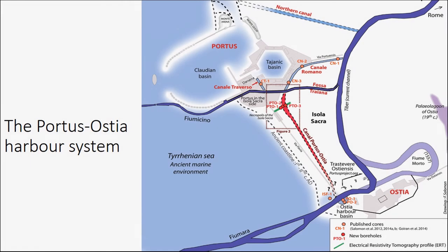The Portus Augusti, better known as Claudian Harbour, was founded by Claudius in 42 AD and finished by Nero in 64. It was built to relieve the congested port of Ostia. Here we can see the little basin of Ostia, the first port of Ostia, and then here the Portus Claudius.